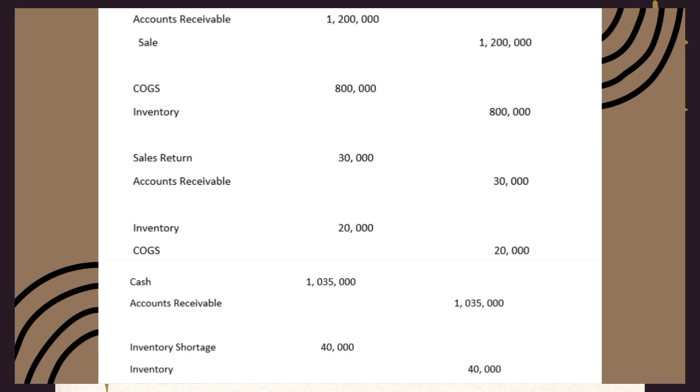Since may effect nga siya sa inventory, papasok yung account na inventory, which is 20 Class A shoes multiplied by 1,000. The cost per Class A shoes is 1,000. So, the entry will be inventory 20,000, cost of goods sold 20,000. Kaya, cost of goods sold ang credit kasi may sales return. So, mababawasan yung benta or yung sale. Kaya naman, debit yung inventory kasi papasok ulit yung inventory sa seller kasi binalik sa kanya yung item ng customer.